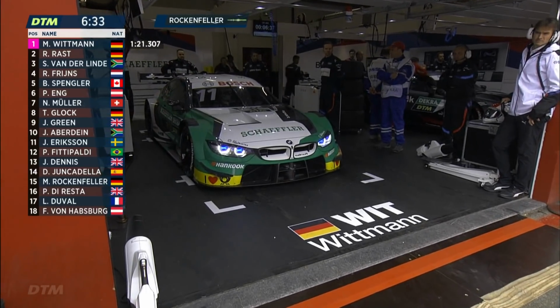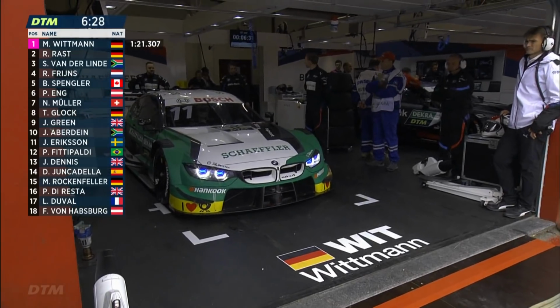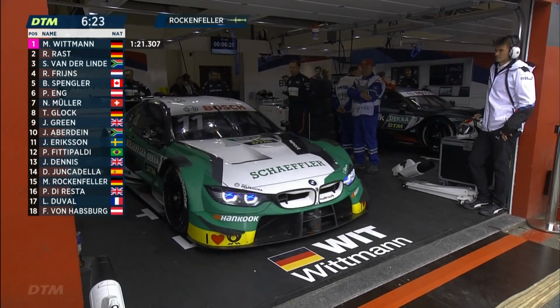It's very much the calm before the storm at the moment, isn't it? We've got 6.5 minutes left of this session, and I have a feeling the track is going to get very crowded very soon.